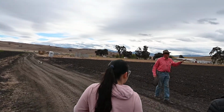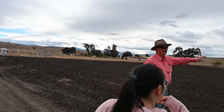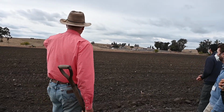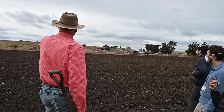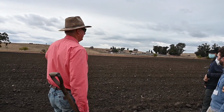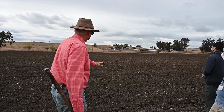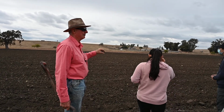This field came out of onions. The portion you see, a lot of residue left on the surface. We didn't have to do much tillage after the onion crop, and that is just a 180-inch bed power harrow. It's just making one pass, getting the field leveled off, kind of like this is here, and we're ready for rainfall. Once we get rain on this, germinate weeds.